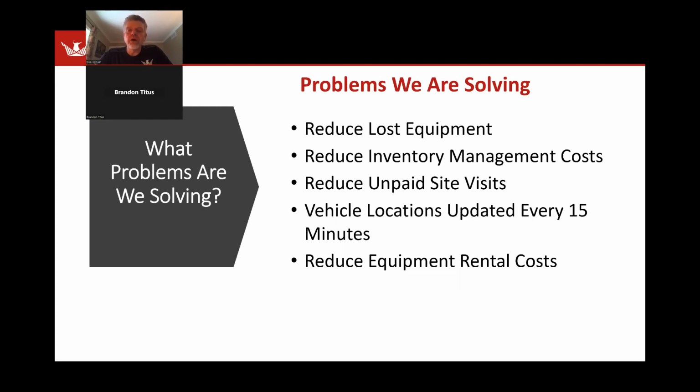And then as far as visibility of your vehicles, this is just included in this program. We're going to update your vehicle locations every 15 minutes while they're being driven around, so that can be useful. You can also potentially reduce equipment rental costs, especially in a large event. If you can easily see where all your available equipment is, you can reduce your need to actually rent equipment.